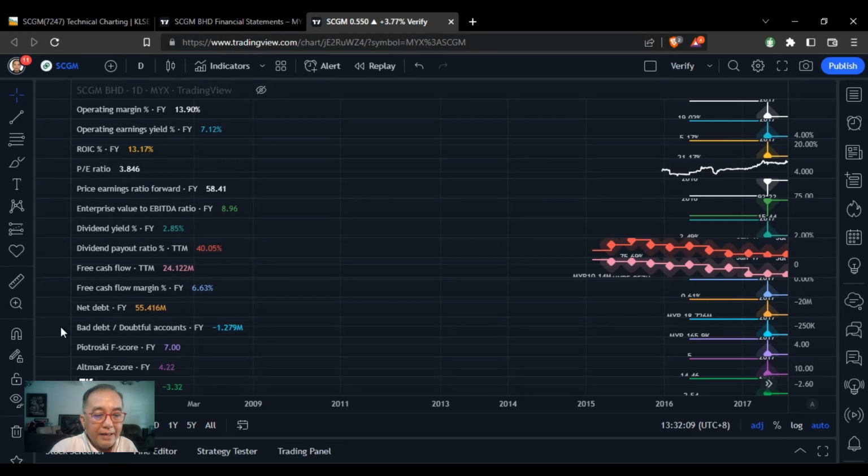Okay. And the Piotroski F score, meaning the performance deliverance on profit, is 7, which is excellent. The Altman Z score, no problem. No chances of getting bankrupt in the next 2 years. Z score of 4.22 against the normal of 2.5.